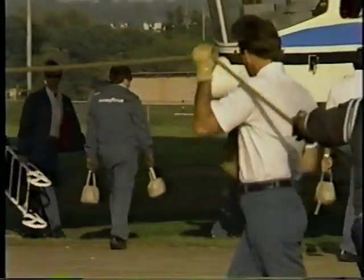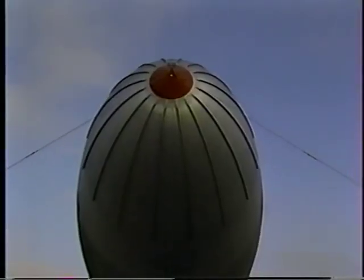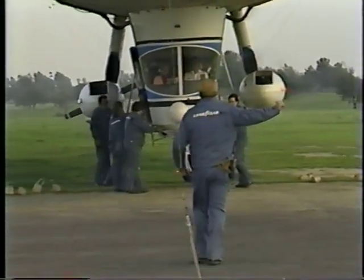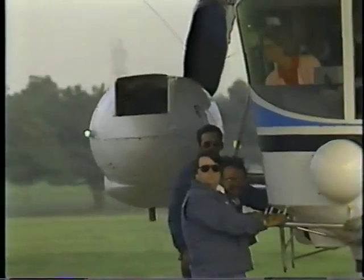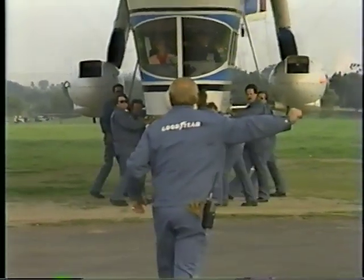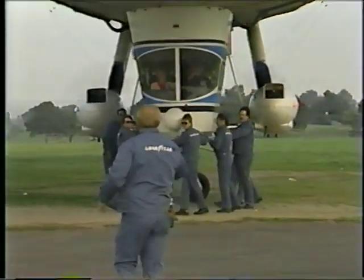Each of the four Goodyear blimps has a complement of five full-time pilots, but takeoff and landing wouldn't be possible without the help of ground handlers. There's 16 ground crew, which consist of technicians, riggers, mechanics, ground handlers. Everybody does their job, and then, of course, everyone is responsible for the landing and takeoff of the airship.